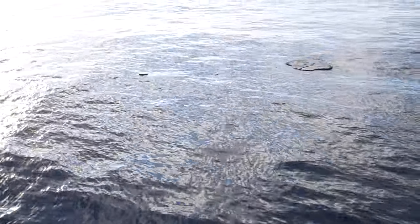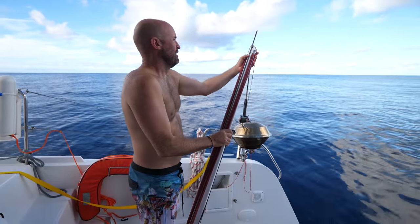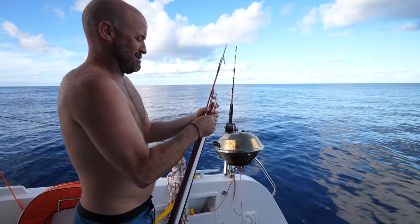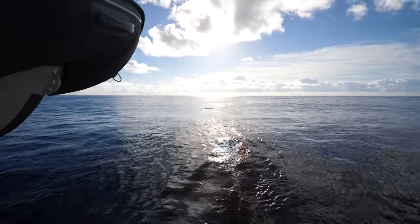We've got my big wahoo tuna gun rigged up. We're gonna see what we can shoot. Wahoo! Tuna! Wahoo! All right, Scotty, you ready? Cause I'm ready.